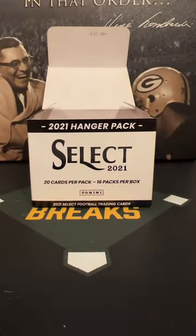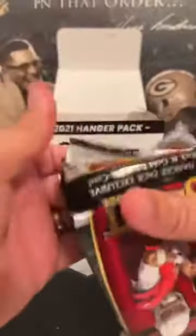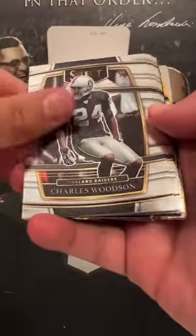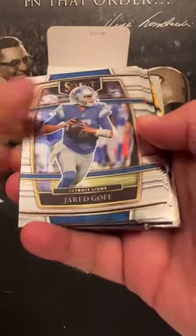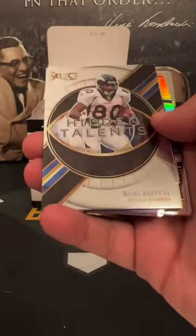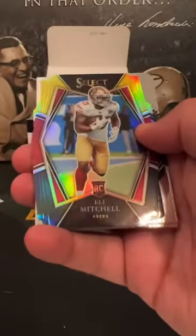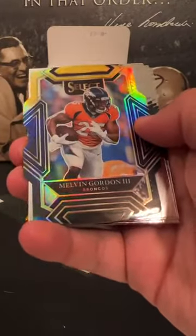Wow. I feel like they're packing these packs with one player. Seems like it. Silver Fields. Fehoko, Woodson, Camp, Bateman, Goff, Schwartz, Quinnen Williams, and Mack. Ellinger Silver, Rod Smith, Mahomes, Stevenson, Gronk, Eli Mitchell, and Melvin Gordon.